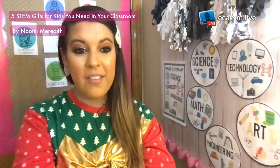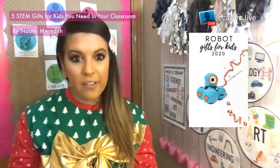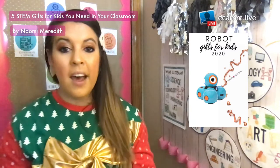So we did just spell STEM, but I have a bonus gift to look for your kids. This one I have had parents actually ask all the time, if I were to get a robot for my kid, what would you suggest? And there are lots of different robots out there. The one that I am showing is this Dash robot by Wonder Workshop.